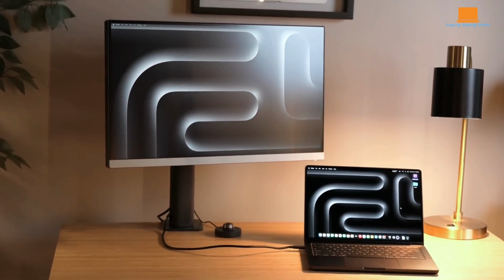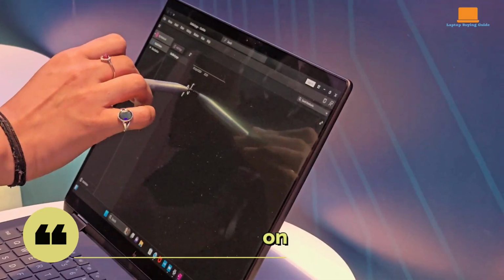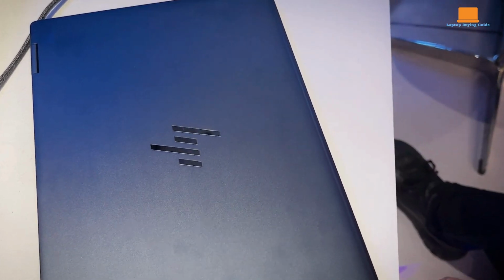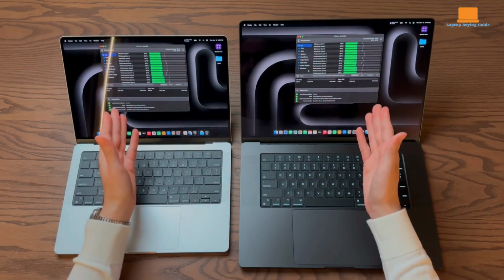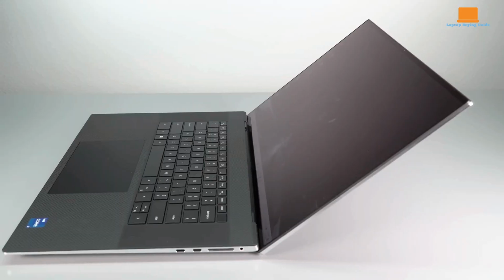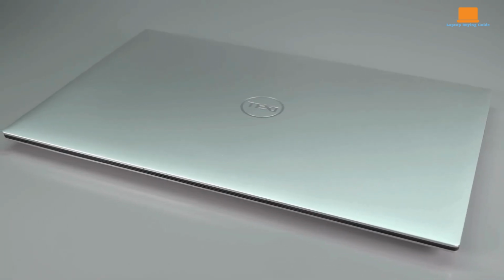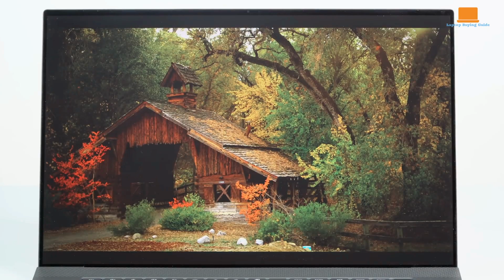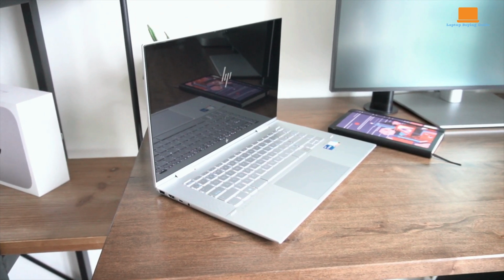Welcome to our in-depth comparison video, where we pit three formidable contenders against each other in the battle for supremacy in the world of video editing: the MacBook Pro 14-inch M3 Max, the HP Envy x360, and the Dell XPS 17. These laptops each bring their unique strengths to the table, catering to a wide range of editing needs and preferences. By the end of this video, we'll uncover which laptop stands out as the ultimate choice for your video editing endeavors. So, buckle up as we dive deep into the performance, features, and overall suitability of these powerhouse machines, helping you make an informed decision for your creative pursuits.